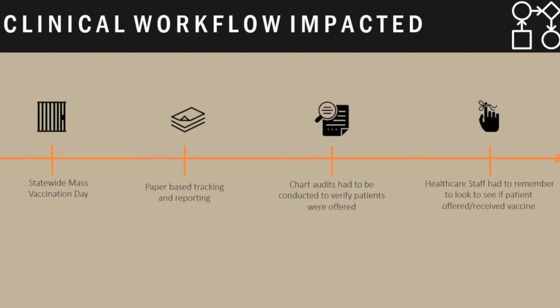All right, what changed with the introduction of the registry? So prior to the introduction of the flu registry, as Dr. Dunlap mentioned, prisons across the state would shut down their normal operations for a day and do a mass effort to get all inmates vaccinated on the same day. As he's mentioned, this was a big disruption to operations, and paper or Excel logs were created to track who had received the vaccine and who had not. This tracking and the overhead of work involved took a lot of staff time. If anyone was missed, chart audits would need to be done later to find the patients who had missed the mass screening for whatever reason.